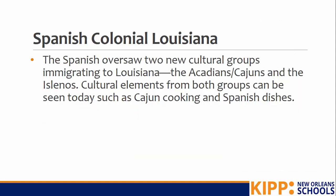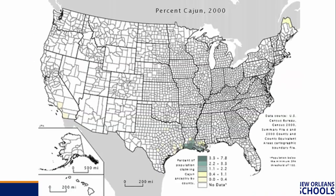During this time, the Spanish oversee two new cultural groups immigrating to Louisiana. The first are the Acadians. They get known as the Cajuns. And the second is the Isleños. Cultural elements from both groups can be seen today in Louisiana. We have Cajun cooking and Cajun traditions, and then Spanish dishes from the Isleños.